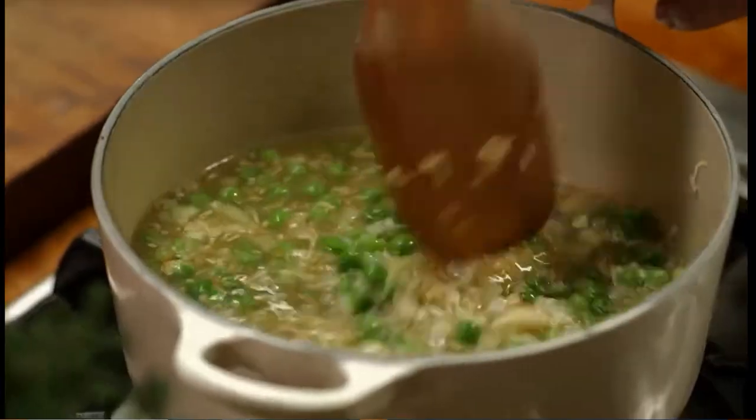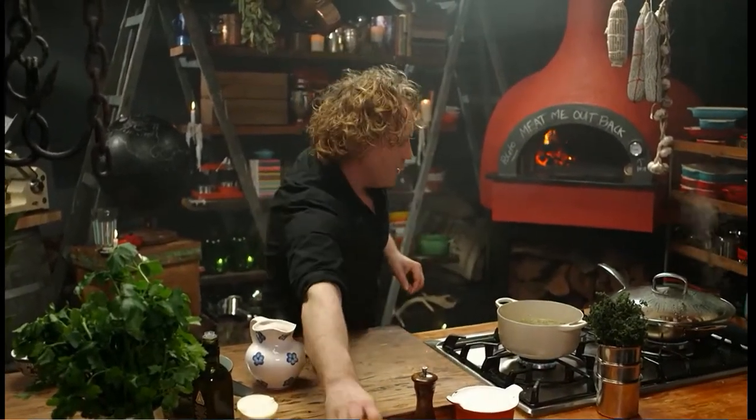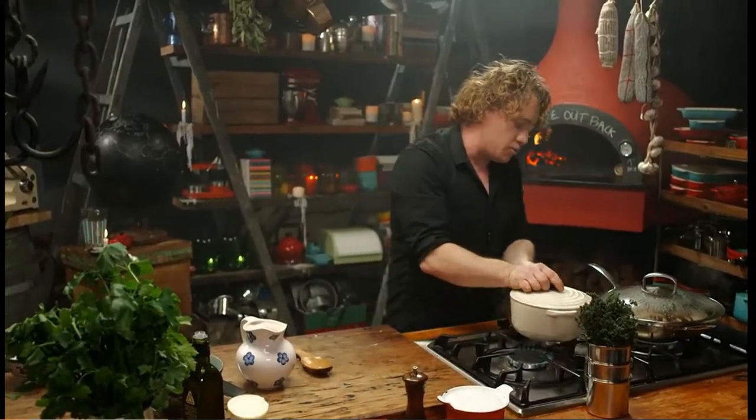Now what I do now is turn this down to the lowest possible setting and put the lid on it. And that way the rice will slowly cook. It'll take about 15 minutes or so, then I'll turn it off, and then by the time the rice is ready, the chicken will be cooked and I'll be ready to eat it.